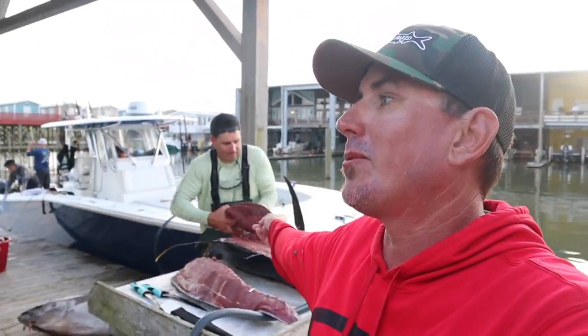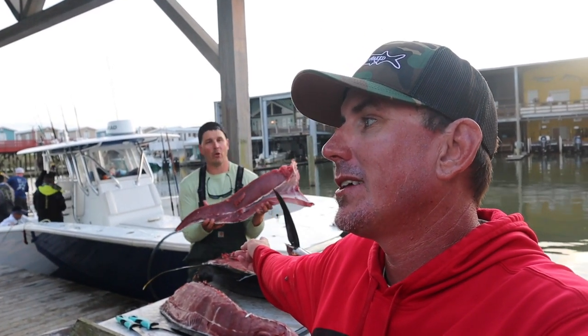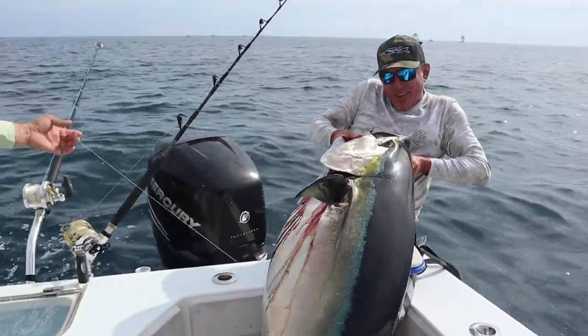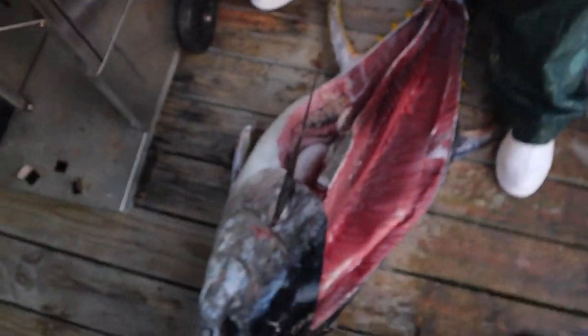Hopefully you've already seen my giant yellowfin video with Captain Bob Hovey. What's the name of your charter business? Louisiana Blue Water. Y'all, we spanked two giants. Bailey caught a 197, her first tuna ever. She did it on her own. So proud of her. I caught a 123, my personal best. But we're going to show you right now what's in this giant tuna's belly. It's a dolphin. See what else is in there.